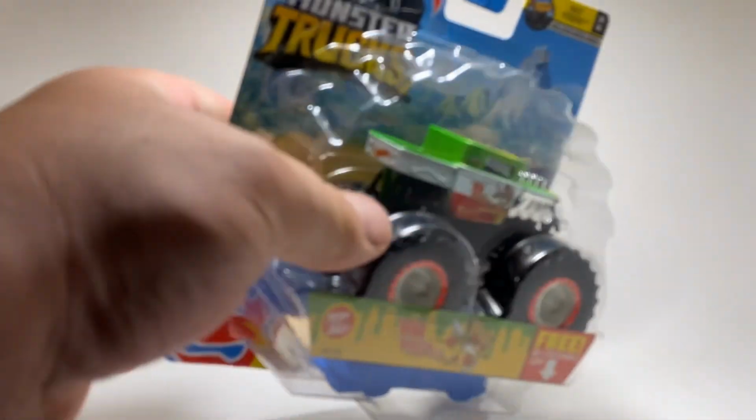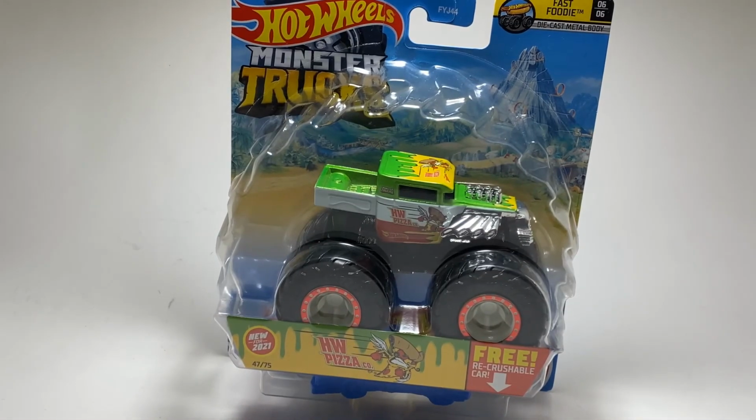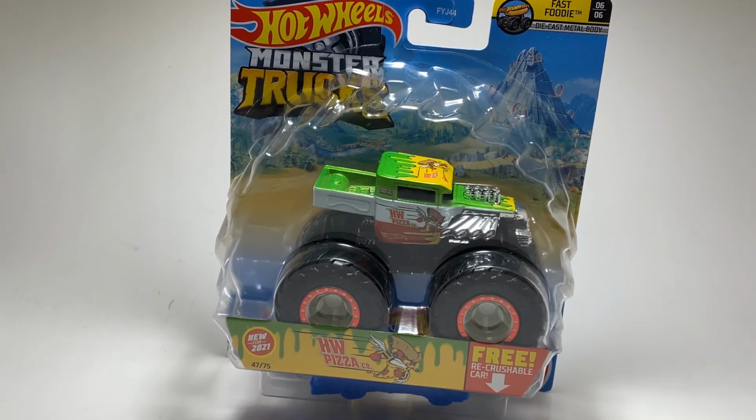Alright guys, so there's one truck left. It's a brand new truck, a casting that is all too familiar with Hot Wheels. It's none other than the Hot Wheels Pizza Co. BoneShaker. So this is truck number 6 out of 6 for Fast Foodie, which is kind of odd that it's 6 out of 6 already. And it's truck number 47 out of 75, and it is probably, in all honesty, the rarest truck out of this case, and maybe the most popular truck out of this case.